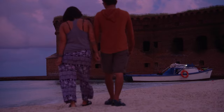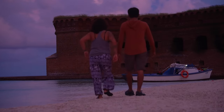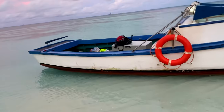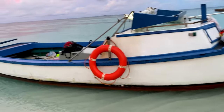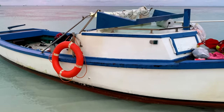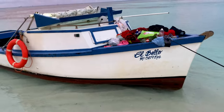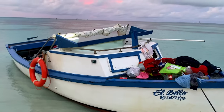We later found out the voices heard were Cuban immigrants who reached ashore on the beach next to our campsite. The rowdy crowd we mistook early on were actually the sound of jubilation and relief that they reached the US shores safe. Here is the boat they came ashore in, still with some of their possessions.